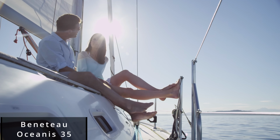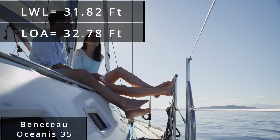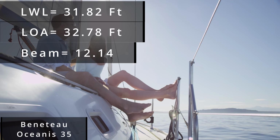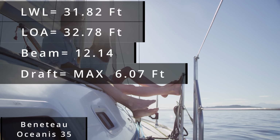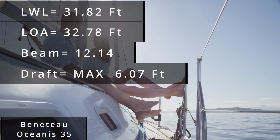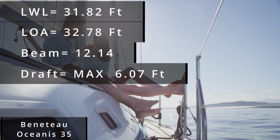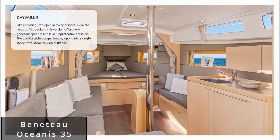She does come in with a length at the waterline of 31.82, a length overall of 32.78, and a beam of 12.14, with a maximum draft of 6.07 feet. However, it does depend heavily on which configuration you get, as the Oceanus 35 is available with a lifting keel, a shoal draft, or the deep draft. Now, as mentioned previously, it does come in a few different varieties.